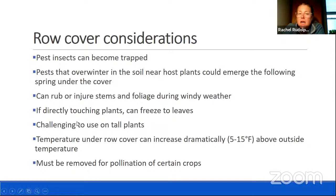Also, sometimes if it's touching the plants directly, it can freeze to the leaves, which isn't a problem as long as you don't move it, right? So if you wait for it to thaw and then move it, you'll be fine. But if you aren't aware that it's frozen to the leaves and then you try to move it, obviously there's going to be some damage there.